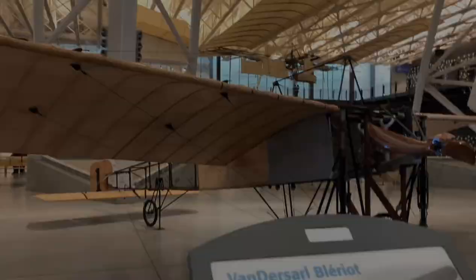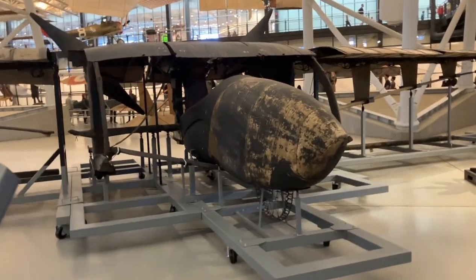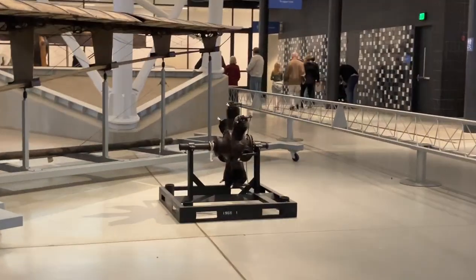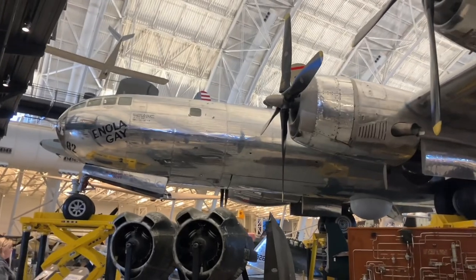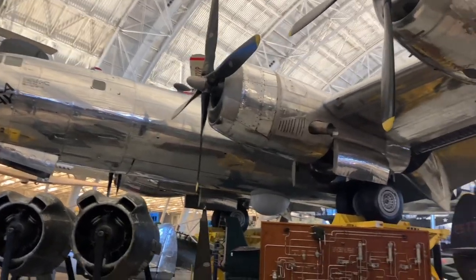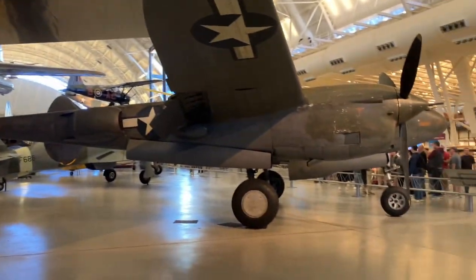And then we have the Dan Versal Blériot. And we have a Hawker Hurricane and a P-38 Lightning. And then whatever this is. The Olmsted Pusher is what it's called. And I'm assuming that's the engine it uses, which is tiny. We have the F8F Bearcat. And here's the underside of the B-29 Enola Gay. And here's the other side of the P-38.